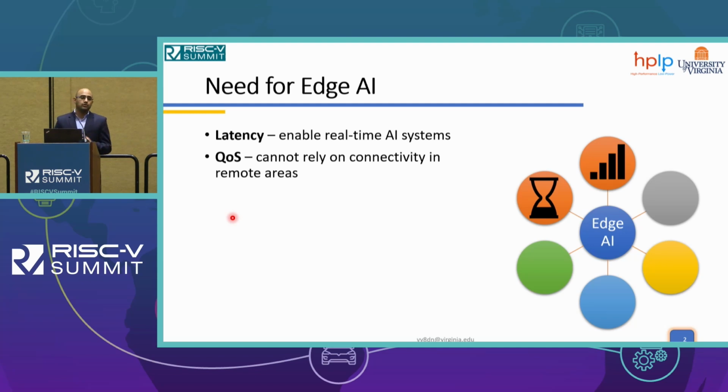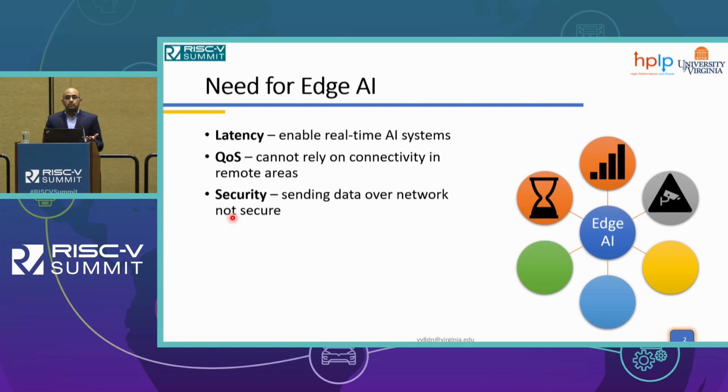And next is quality of service for sure. Like in the example, if you're hiking in the mountains, Siri is not going to respond to anything because the quality of service is really, really poor. And then the most important thing these days is security. Sending all this data over to the cloud for doing AI inference is not the most secure, as we have seen with so many hacking attacks happening in just the past couple of years.